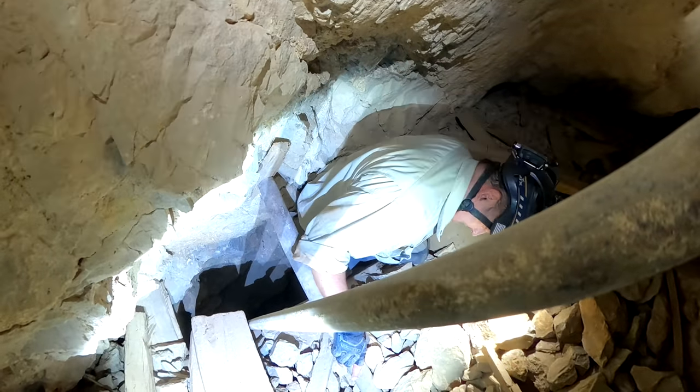Wow, there's galena everywhere. Cool. Yep, they're definitely backfilling this. Okay. There. All right, guys. Made it through. But give me a second. I want to catch my breath here.